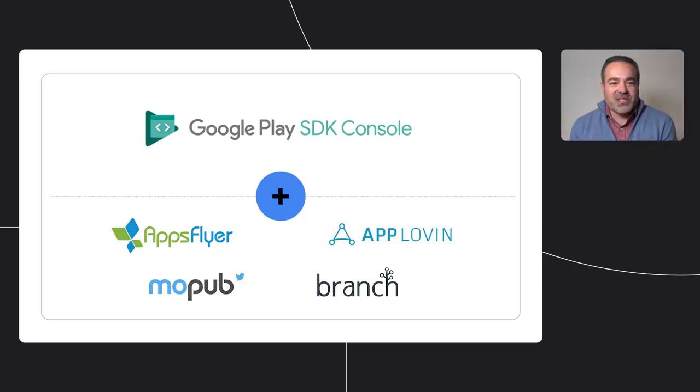We took the first step last year with a closed beta launch of the Google Play SDK console. We've already onboarded several large SDK providers to the early access program and plan to continue to expand to more SDK developers.